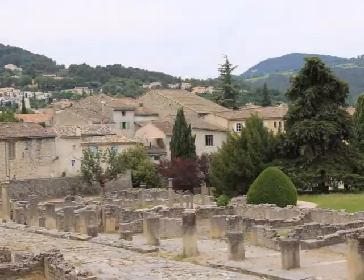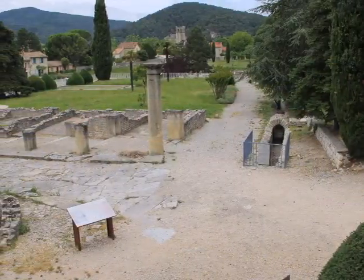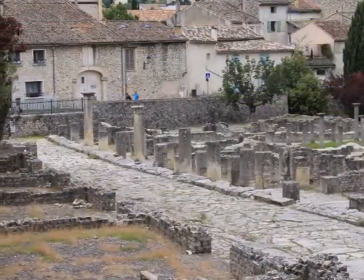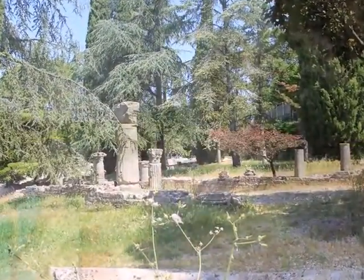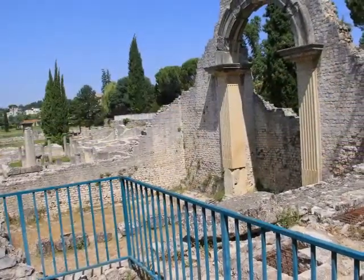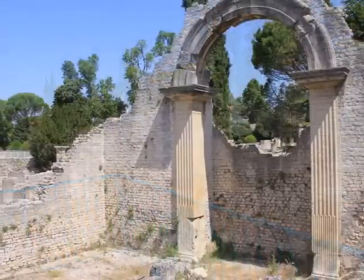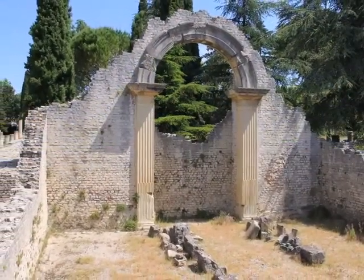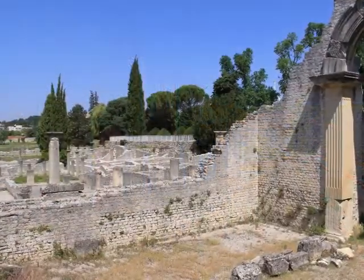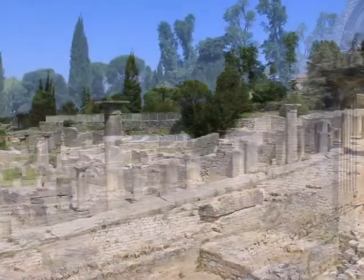Within a 5-minute walk from this site is the Vaison Thermae, and I know I'm not saying that right. And this is where the Romans bathed and exercised. This is actually on your way to visiting the cathedral. So if you watch the first video, you'll actually see a pathway going to the cathedral with that blue flower. This was on the other side of that blue flower.